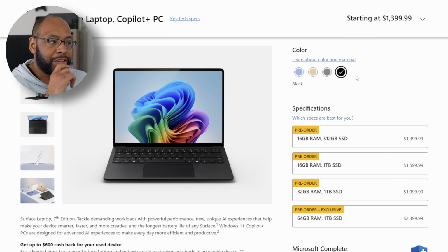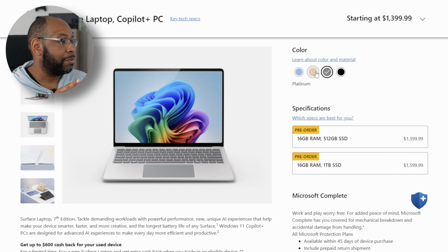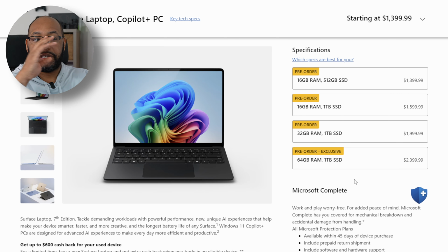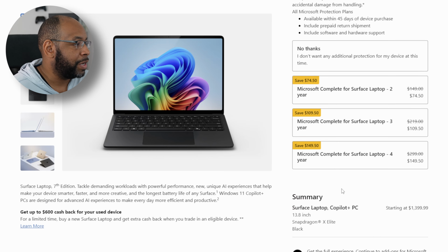Okay, now at the 13-inch, we get a few more options. We get the 32 and 64 gigabyte RAM options. 64 gig, I don't even think you get that on the original Surface Pro; I didn't see that. All right, that's the exclusive 64 gig RAM, so if you want that, it's $2,400. Okay, and Platinum doesn't even get that option with the X Elite. Yeah, okay, these are all the same. So only the black gives you the top of the top options to choose from. All righty, good information to know here.